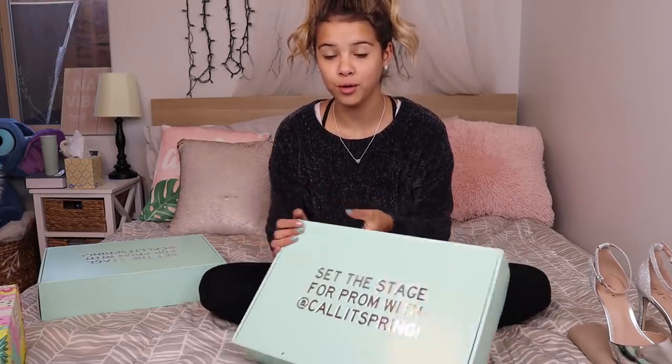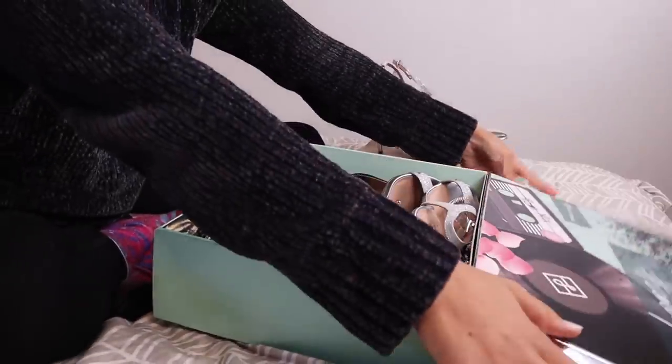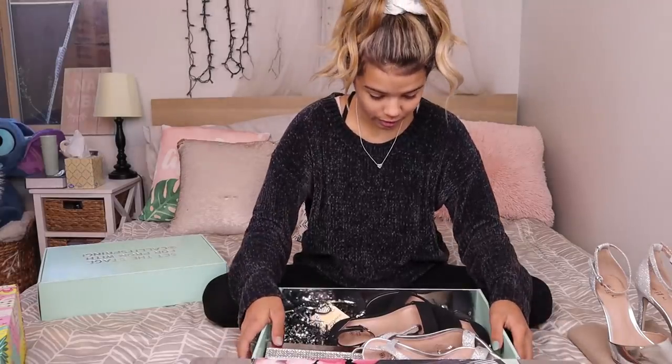Now we've got the second box. Oh my goodness, you guys. Look at how beautiful. Props to them. This is amazing. I don't think I would be able to have a cuter outfit if it weren't for Call It Spring. So thank you guys. Okay, let's open this. Oh my goodness!